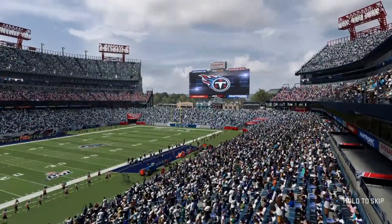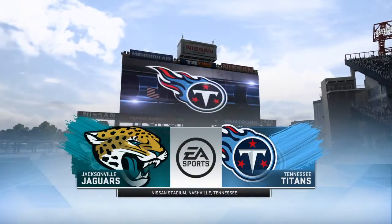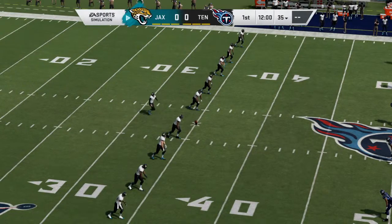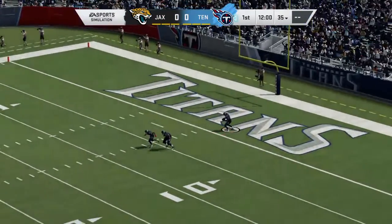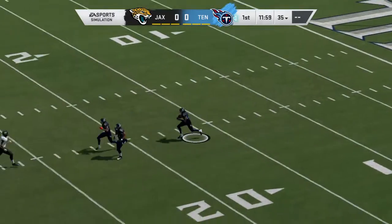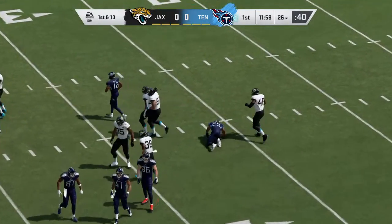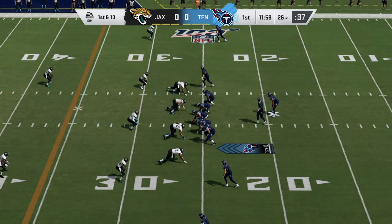By many accounts, Coach, one of the most underrated home venues in all of the NFL resides in the heart of Nashville, Tennessee, and that's where we find ourselves at Nissan Stadium. The whole of downtown Nashville likely still reverberating with the sounds of the Titans taking the field a moment ago. They're ready for football as their Titans are set to match up with the Jacksonville Jaguars.